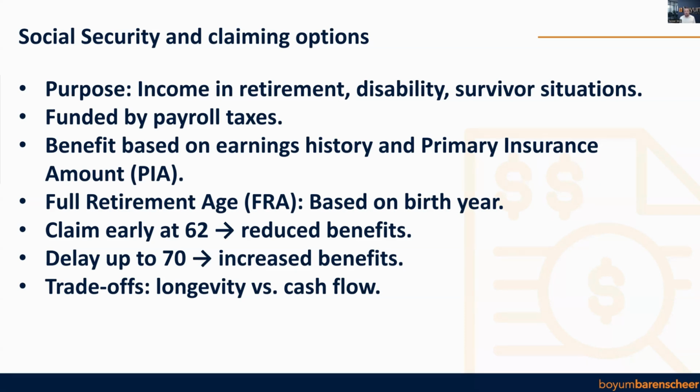So then when you're looking at your Social Security options, a lot of times you're starting with looking at the full retirement age. Kind of what people notice, it's somewhere between 66 and 8 months and 67, depending on when you were born. But that full retirement age amount is when you're able to claim one option for claiming your benefits.